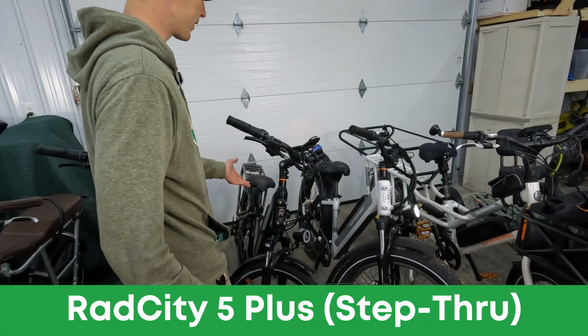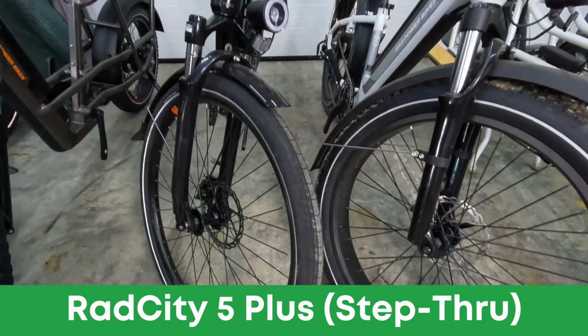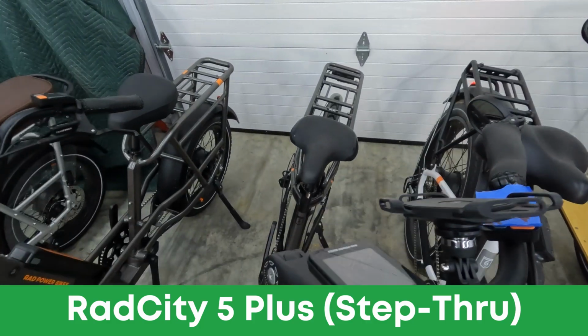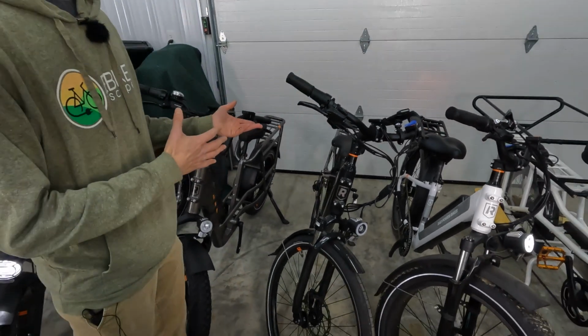Next, we have the RadCity 5 Plus. This is their only city bike. Again, semi-integrated battery, same Tektro hydraulic disc brakes. And those are really the main upgrades that you're getting with the Plus models. We'll get into price a little bit more, but they are on the more expensive side.